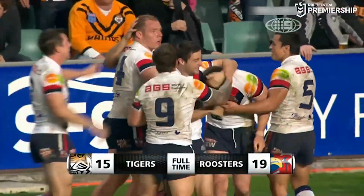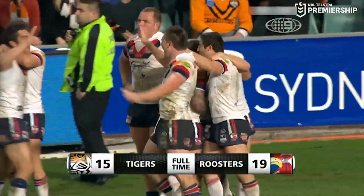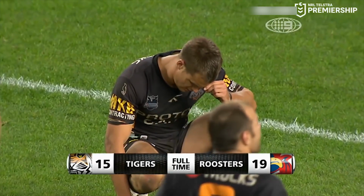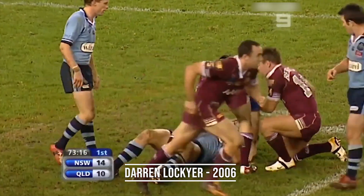The Roosters have won it, 19-15 with the kick to come. Let's go straight. No kick required. Correct. Number 2, Darren Lockyer, 2006.